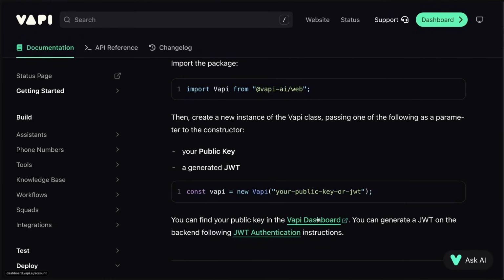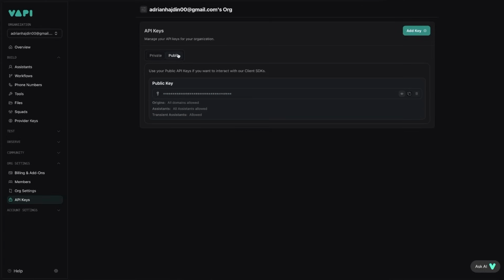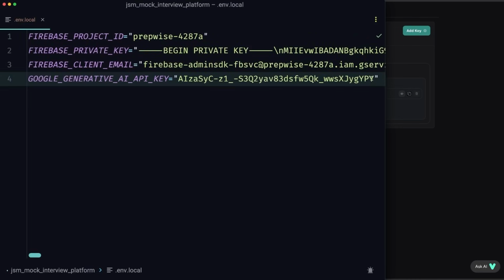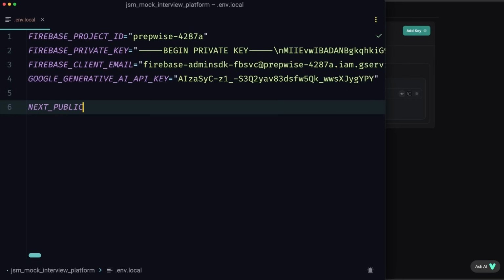So visit your Vapi dashboard, head over to org settings right here, and then API keys. Head over to your public key and copy it. For now, we'll use this public version. Next, open up your .env.local and put it right here by saying NEXT_PUBLIC_VAPI_WEB_TOKEN and make it equal to the token you just copied.